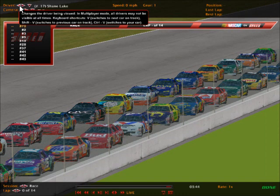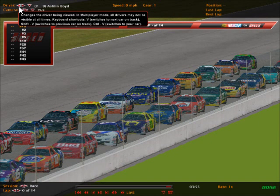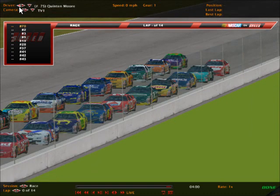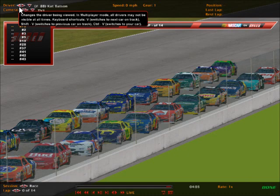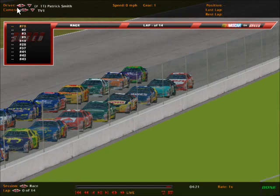Next row down has Shane Lake in car 17, the Parts America Chevrolet, and car number 21, the Sitco Ford of Jason Haywood. Going the next row down, we'll have Ashlyn Boyd in car number 9, the Spam Ford. Beside him will be Quentin Moore in car 75, the Remington Arms Ford. Next row down, we'll have Kat Batson, three-time winner of the season in the Quality Care Services Ford. Her wins this season came at Talladega, Michigan, and Riverside. Beside her will be Jack Legacy in the Burger King Chevrolet, car number 87.